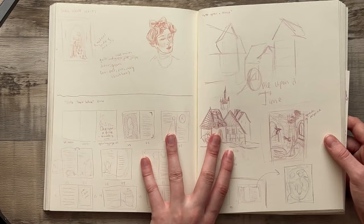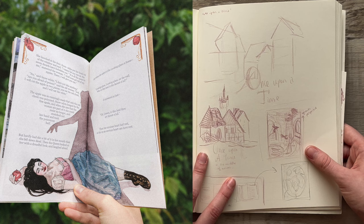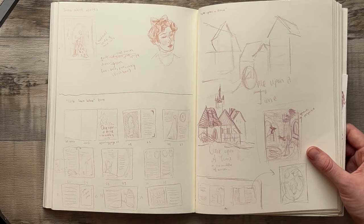Okay, so now we're out of the commission zone, I believe. And this is my own personal project. I decided to illustrate the original Grimm fairy tale of Snow White and make it into a little book. So this was me planning out each of the pages. What you don't see is I also had a Google Docs with the text to make sure it would fit into all the pages.